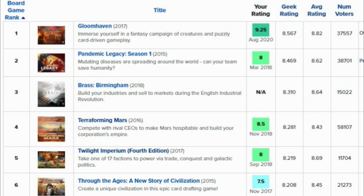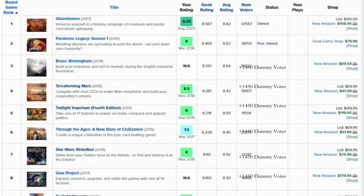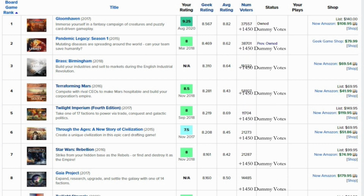The critical thing here is the number of voters. And to explain this before I go into the maths, there are a number of dummy votes seeded into the geek rating. In other words, there are about 1,400, and I'll go through the maths in a moment for those interested, 1,400 dummy votes of around 5.5. Now, to overcome that average of 5.5, games need thousands of user votes to push them away from that 5.5.